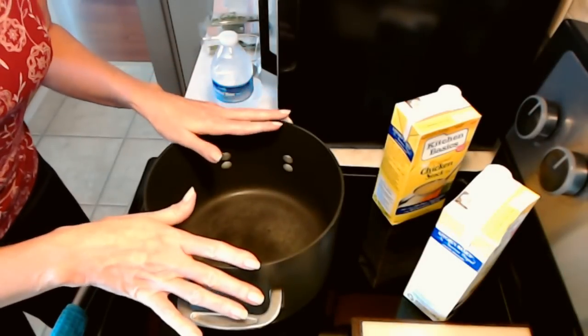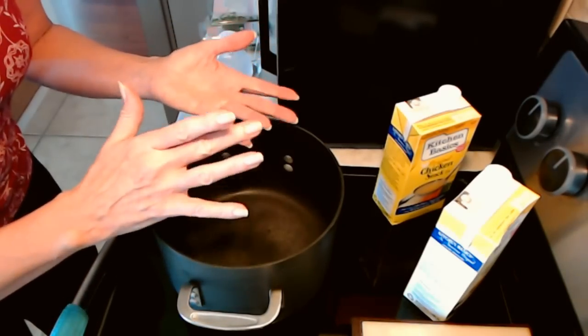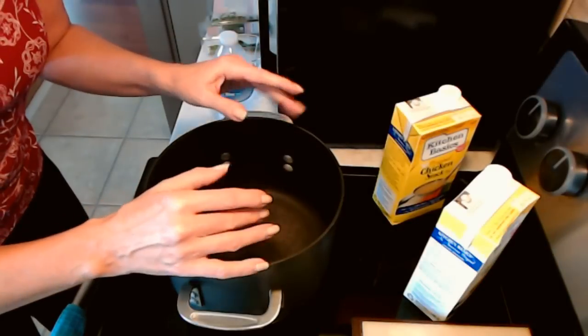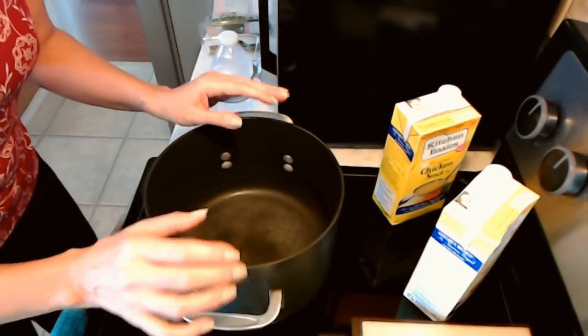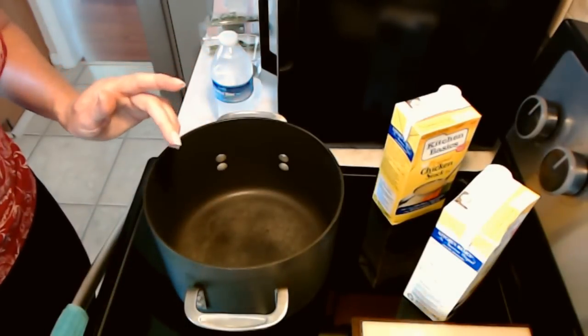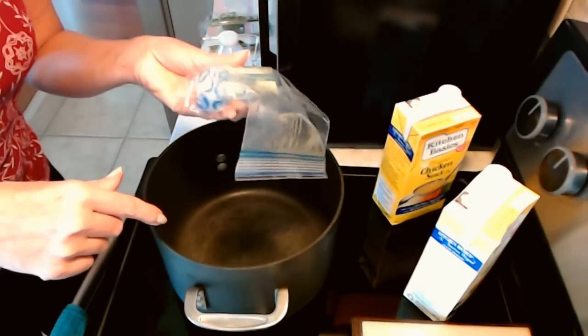Okay, it already smells good in here. I've been cutting up all the celery, the onions. I've been picking the chicken off, because it says I need 2 pounds of chicken. I don't know, I have approximately 2. The recipe calls for vegetable oil, but I'm actually going to use butter instead.